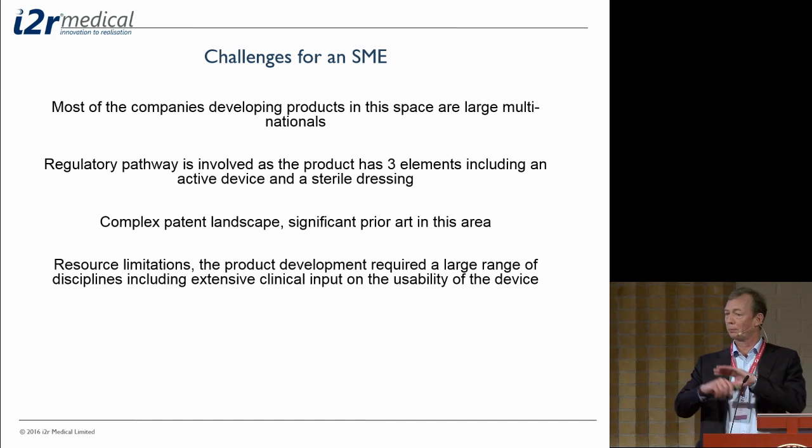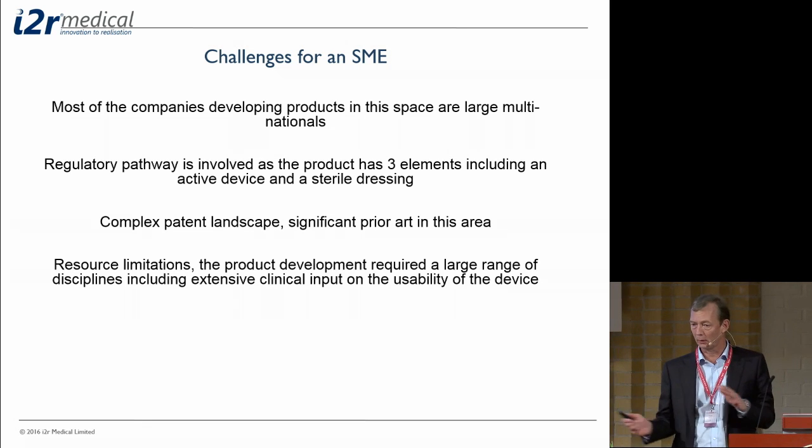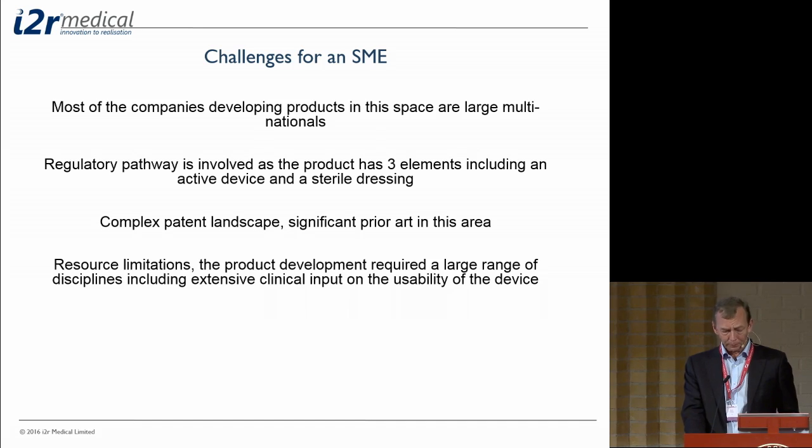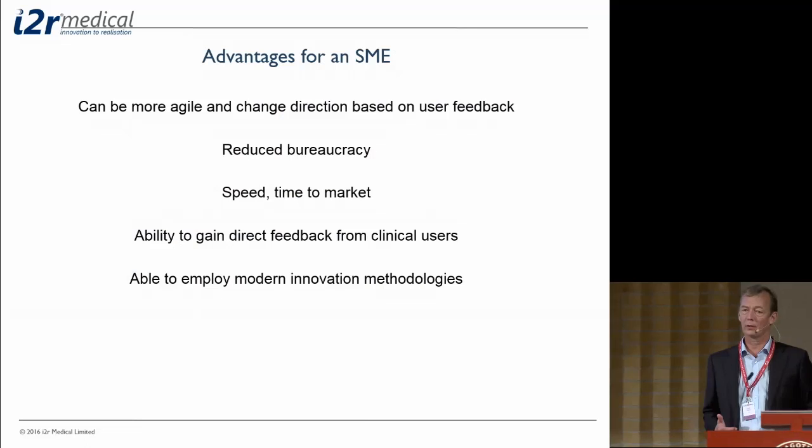And there's a lot of patents out there as well, because it's been around for 20 odd years, a lot of American patents. And the resource required to develop a product like this is significant, because you are touching all parts of technology and the clinical usability, all of these things. So it's challenging from that respect. But there are also major advantages as well.